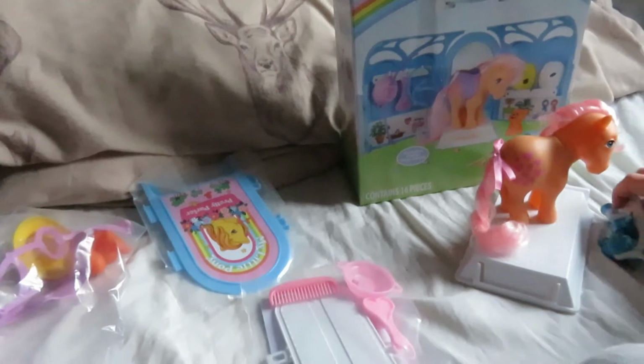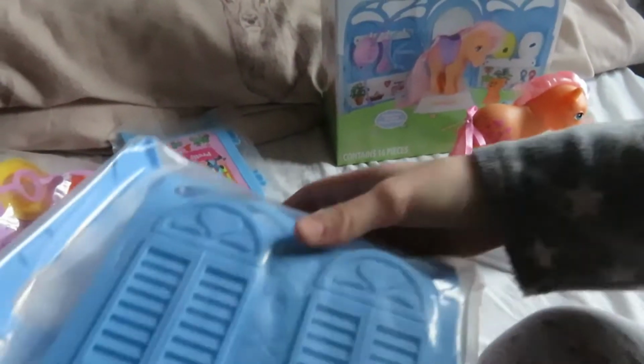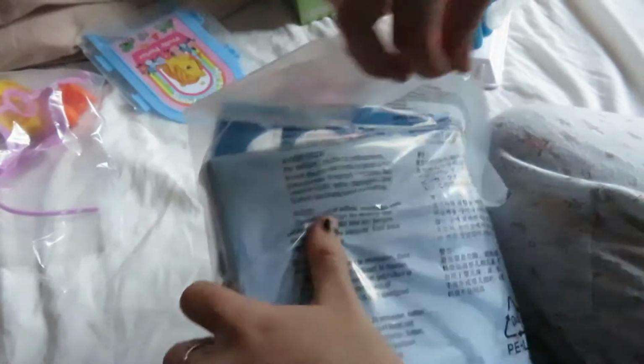Anyhow, let's have a look at the accessories. So off the bat, we get the walls encased in plastic packaging. I understand this packaging is to protect it from getting scratched or whatever. I'm not going to complain too much about this.